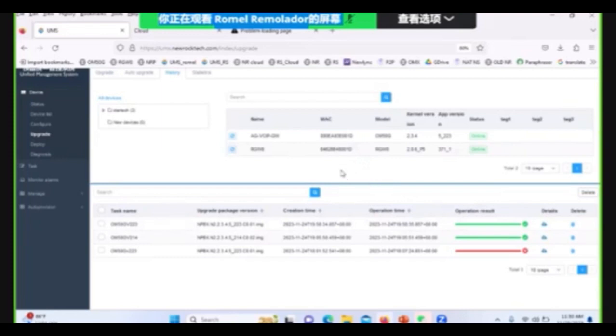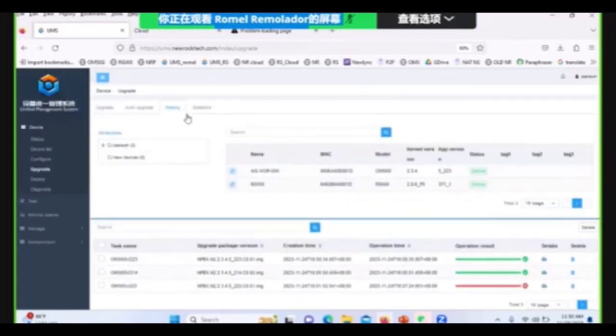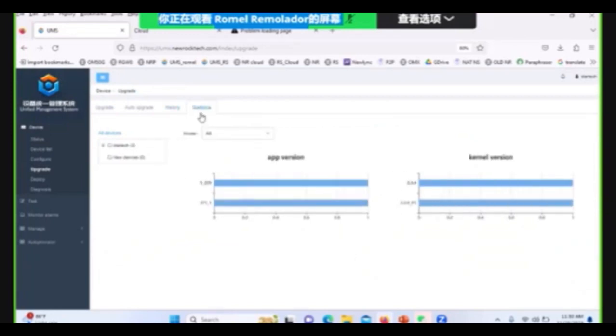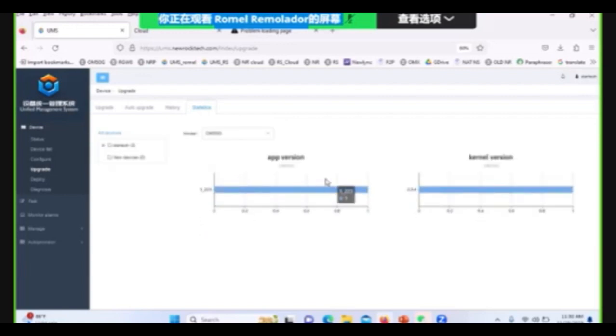Okay, thank you. And also you can see the statistics here. For a specific device, you can see the specific device statistics here, from 223 to the 34 killer version. Okay, so that's the online upgrade.